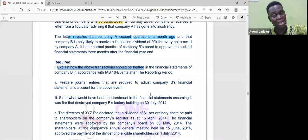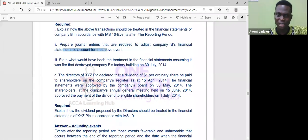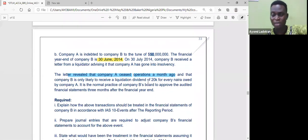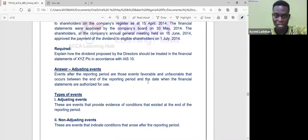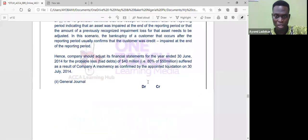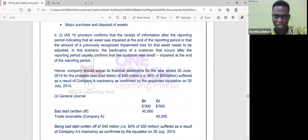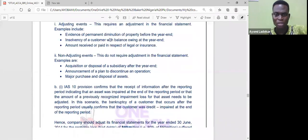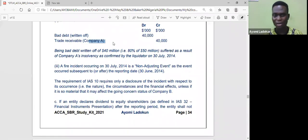I just told you it's an adjusting event. Prepare the journal entry. So what do I do? I can only take 20K from this, so I can convert it back. I say 20 over 100 multiplied by 50. So that will give me, is that 10? Or is it 40? Let me see. Yeah, it's going to give me 40, right? So that 40 is what I'm writing off as bad debt. So I just debit bad debt and credit receivables.